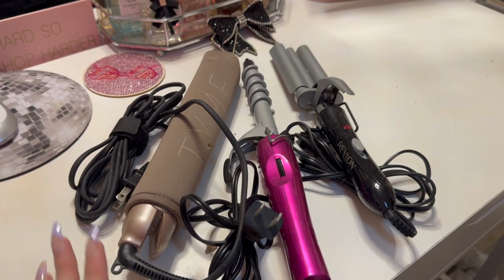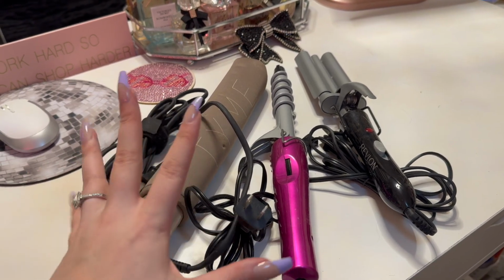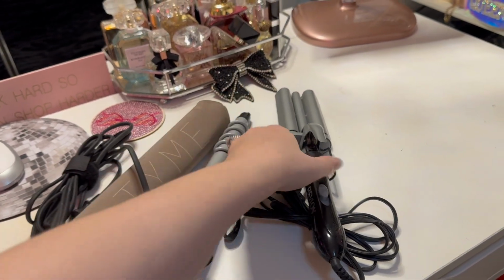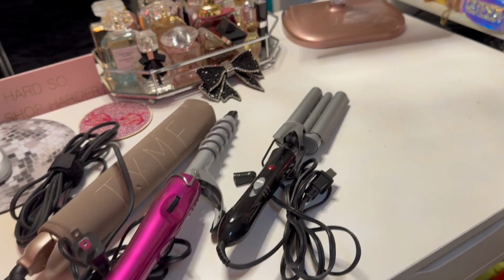All right, I'm committing to getting rid of these. Hate to get rid of this one. It's just gotta go. You already know. This one I never use. I also hate this coil thing on there. This one also I never use, and I feel like it burns my hair.